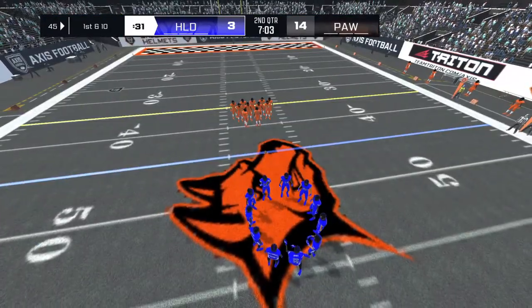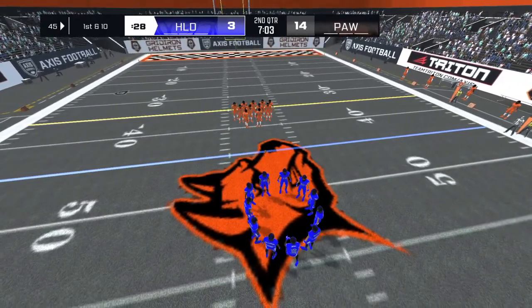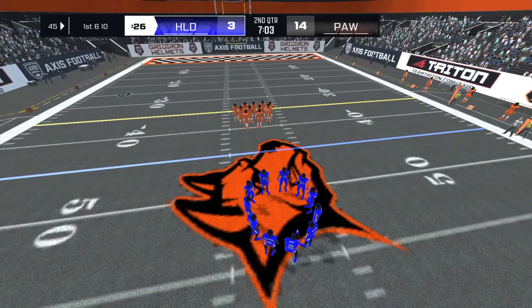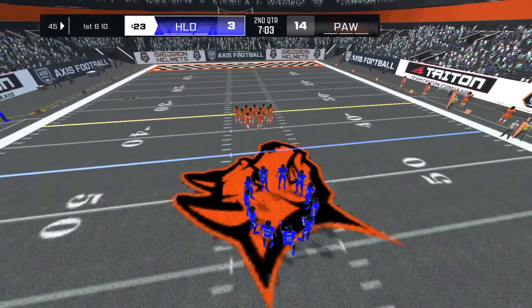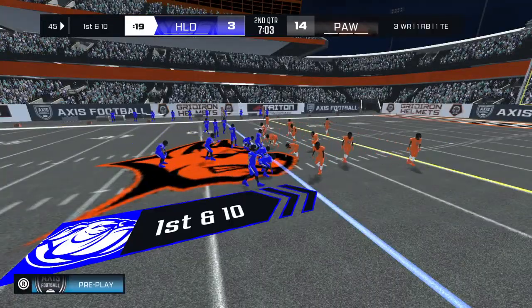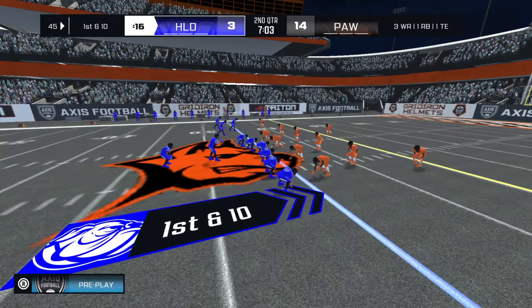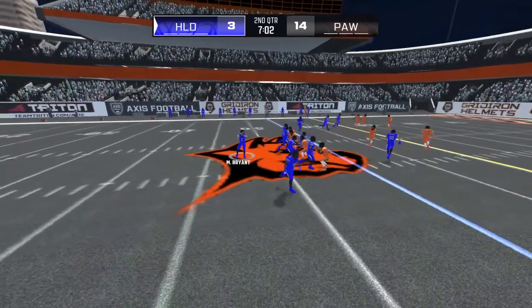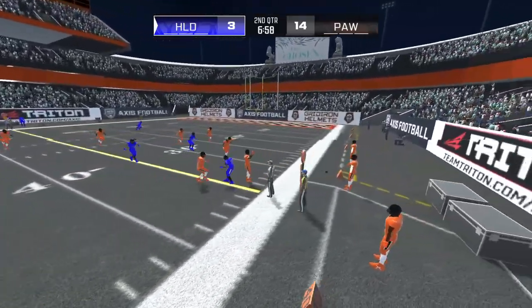As an offense, the best way to show appreciation to the defense for forcing a turnover is to go drive down the field and turn it into a score. They'll start things off from the 45-yard line. Dropping back. He fires a pass, and it's off.